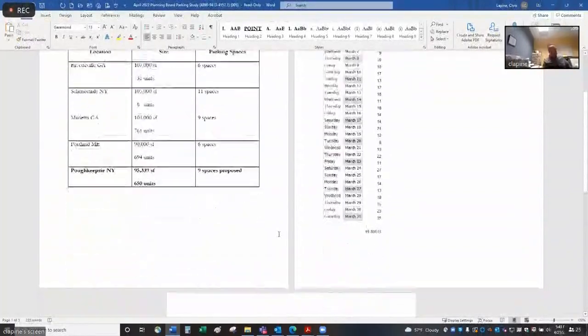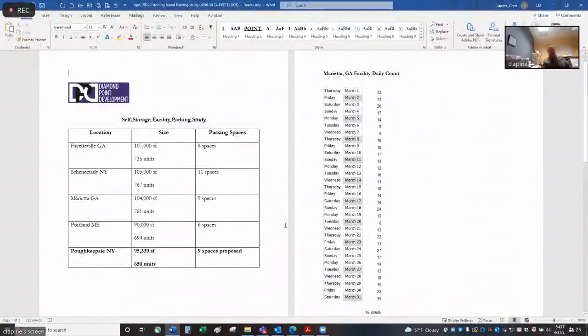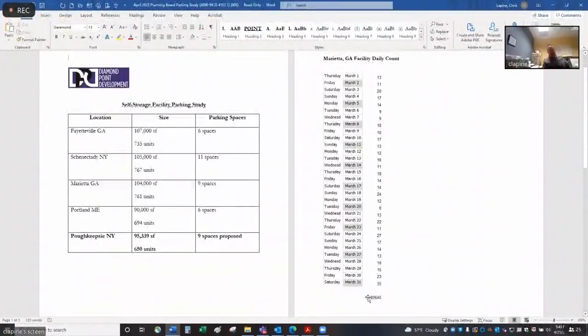So we did one more step as well, and we took a look at two of their daily counts in terms of the number of parking spaces or visits that occur during the course of the day. Marietta, Georgia, we just used the recent counts for March 1st through March 31st. And the trips fluctuated anywhere from as low as 8 per day up to 35 in a day. But on average, for the entire month, they averaged 15 visits a day. And this is for a facility that is open between the hours of 9 a.m. and 6 p.m. in the evening.